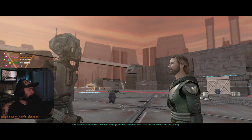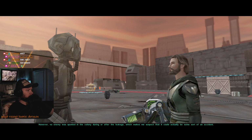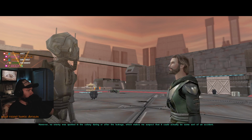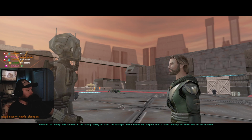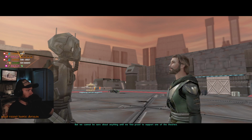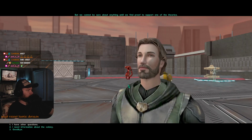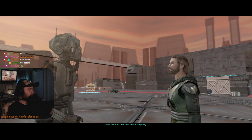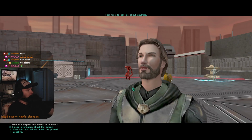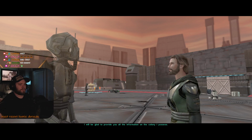An attack? The colonists assumed that the leakage of the radiation was part of an attack on the colony. However, no enemy was spotted in the colony during or after the leakage, which makes me suspect that it could actually be some sort of an accident. But we cannot be sure about anything until we find proof to support one of the theories. I have other questions. Feel free to ask me about anything. I need information about the colony. I will be glad to provide you all the information on the colony I possess.